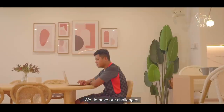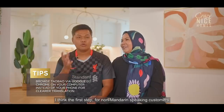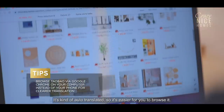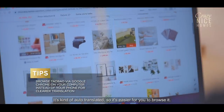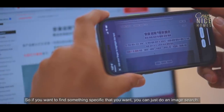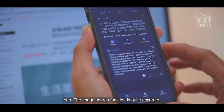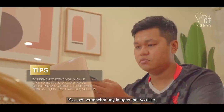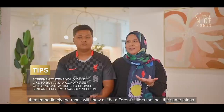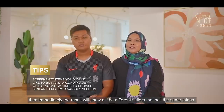We do have our challenges. I think the first step for non-Mandarin speakers is to browse Taobao on Google Chrome on their laptop. It's auto-translated, so it's kind of easy for you to browse it. So if you want to find something specific, you can just do an image search. Yeah, the image search function is quite accurate. Like you just screenshot any images that you like. Immediately, the results will show all the different sellers that sell the same things.